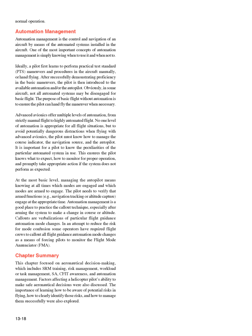Automation management is the control and navigation of an aircraft by means of the automated systems installed in the aircraft. One of the most important concepts of automation management is simply knowing when to use it and when not to. Ideally, a pilot first learns to perform practical test standard, PTS, maneuvers and procedures in the aircraft manually, or hand flying. After successfully demonstrating proficiency in the basic maneuvers, the pilot is then introduced to the available automation and/or the autopilot. Obviously, in some aircraft, not all automated systems may be disengaged for basic flight. The purpose of basic flight without automation is to ensure the pilot can hand fly the maneuver when necessary.